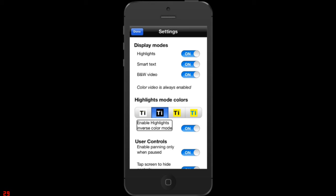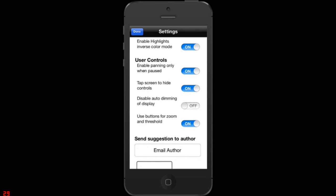Enable highlights in reverse color mode. I don't exactly know what that does, or I'm not sure how to explain that. Enable panning when only paused. That's kind of a neat feature. I'll show you that in a minute too. Tap screen to hide controls. I would definitely recommend putting that on so that you can tap the screen and make the interface go away, so you can have a full screen of magnification.